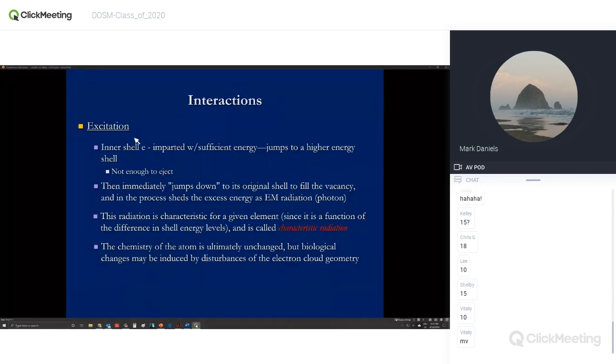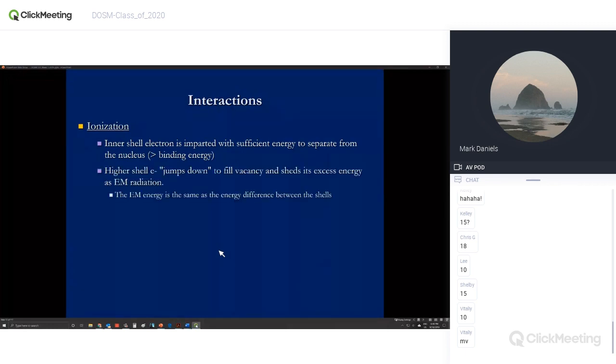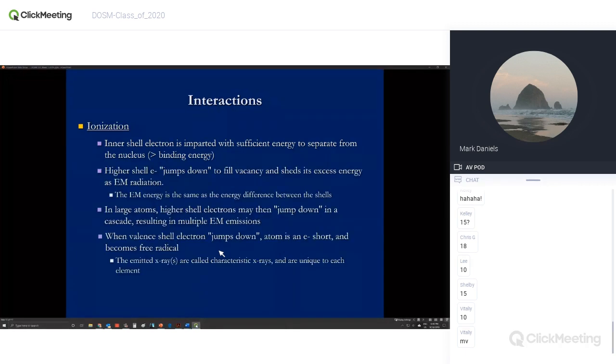So in excitation, there's not enough energy to necessarily kick out the electron. So the chemistry of the atom is essentially the exact same. But anytime you have any sort of disturbance in the force, the electron cloud geometry, that's when you might have some biological event. So ionization, this is what we live on.